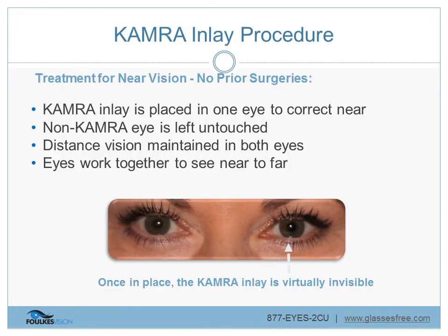So pretty cool. The KAMRA Inlay procedure basically takes me approximately 10 to 15 minutes. The procedure involves placing a small pocket using a femtosecond laser, this very cool laser I initiated this conversation about today, that I am the medical monitor for. I actually helped develop this device. And it's a really amazing laser that allows us to place these incredibly fine little passages anywhere we'd like in the cornea. And in this case, we're just going to make a little central passage through to the center part of your vision. And then what I do is I place the little KAMRA Inlay into a forceps and perfectly centered over the center of your vision.